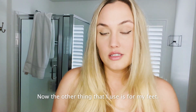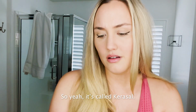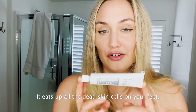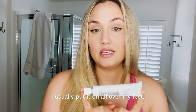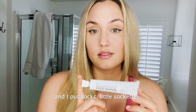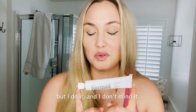Now the other thing that I use is for my feet. This is something that I apply at night. It makes your feet look amazingly good. It's called Carousel. This also has a Vaseline texture. It eats up all the dead skin cells on your feet. I highly recommend this for anyone, especially who has calluses on the bottom of their feet. I put it on overnight. I usually put it all over my feet, the top of my feet as well, the cuticles of my toenails, and I put on little sockettes and I usually just sleep like that. I know some people are anti-sleeping with socks, but I do it and I don't mind it.